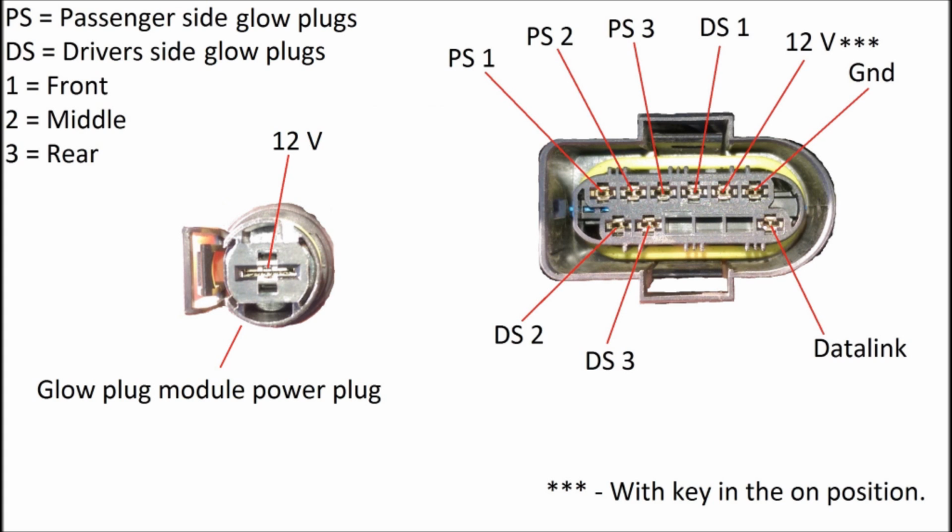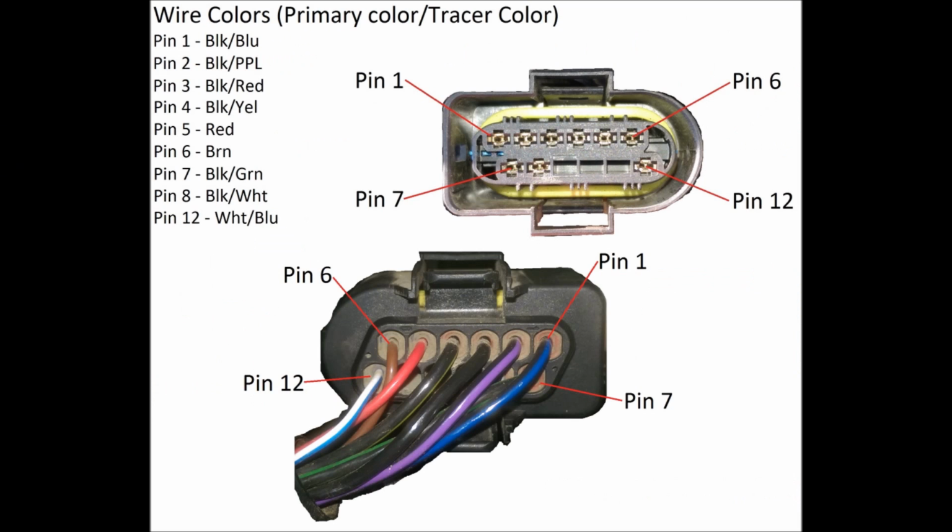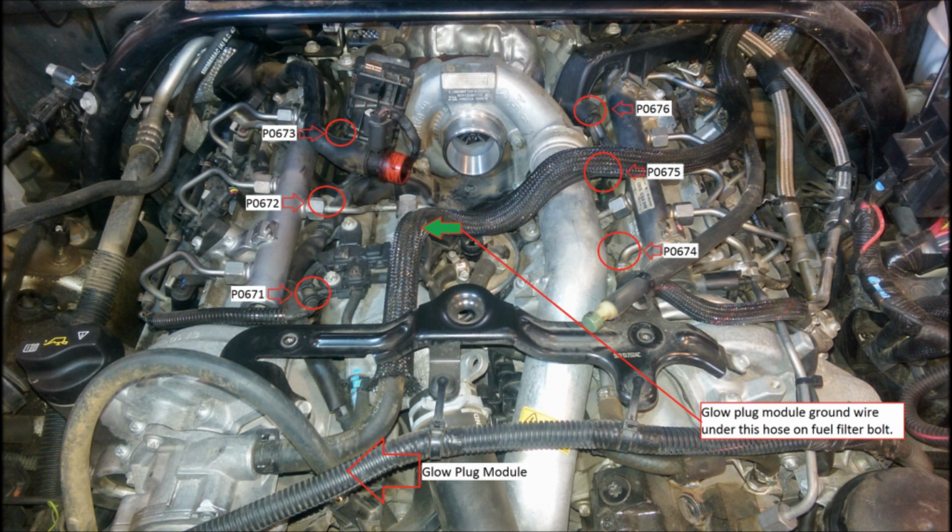The fault codes P0671 through P0676 only mean that there is a fault with the circuit and not necessarily with the plug, and just throwing parts at it like a new plug may not solve the problem. This is where the pinpoint diagnostics come in to help find other potential problems that may not be as obvious.